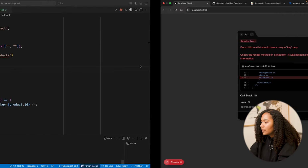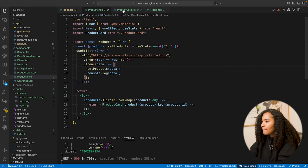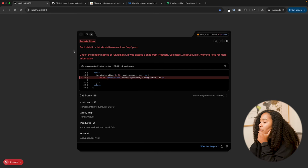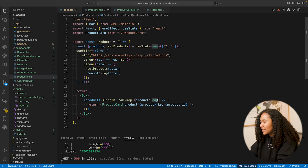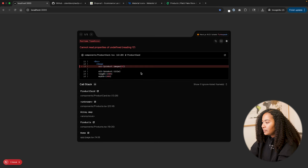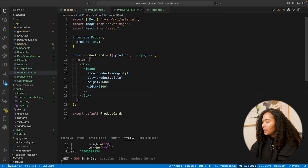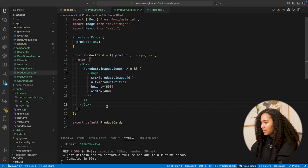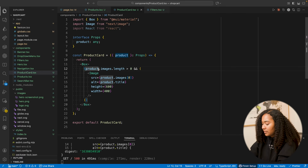Product card page. Let's refresh. Oh, maybe it's not unique. Interesting. Because it seems like it's a lot of products, but let's do this. Okay, product can't read undefined. Interesting. Product images 0 is undefined. Well, let's do this. We'll do product dot images dot length is greater than 0, and if not, it should not render.